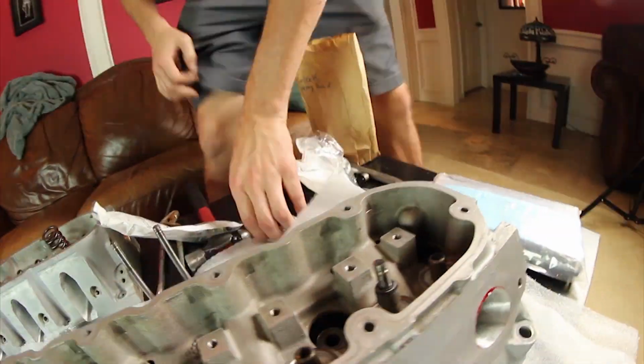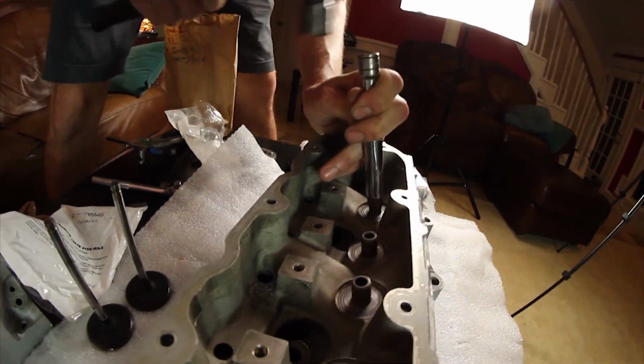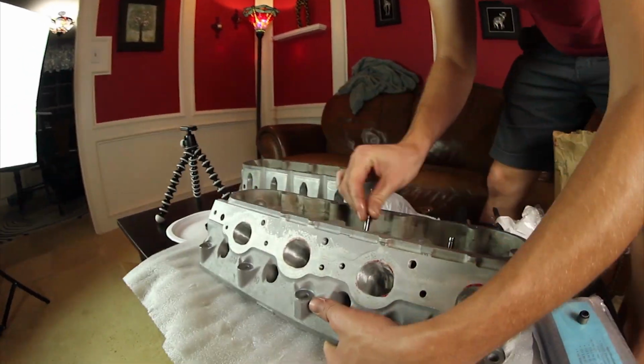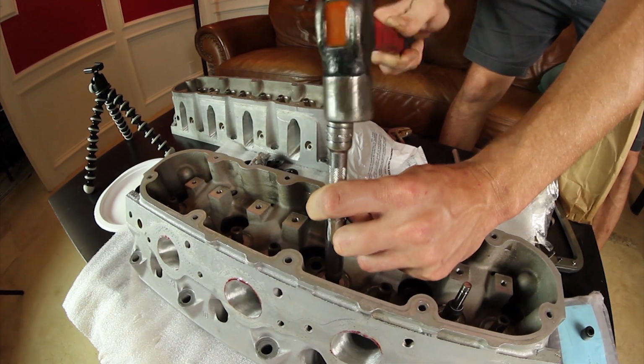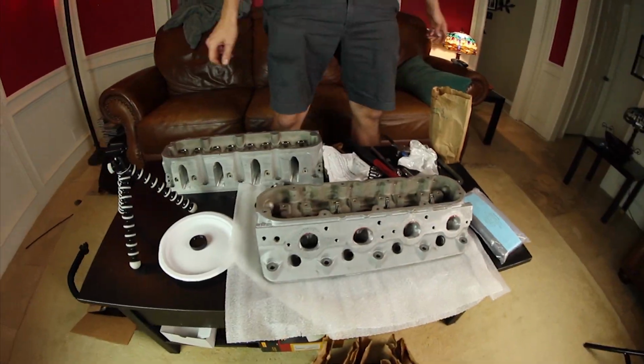Now this valve train came with upgraded beehive springs, upgraded locks and seats and all that stuff. I'll have to find more information for that. I can't remember off the top of my head everything it came with. But it was a complete upgrade kit for your valve train. Really good kit actually. And we got the ARP head bolts.